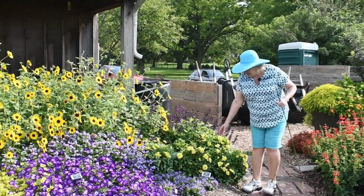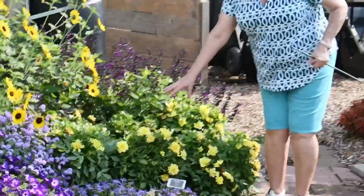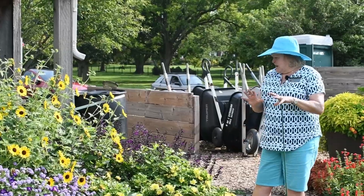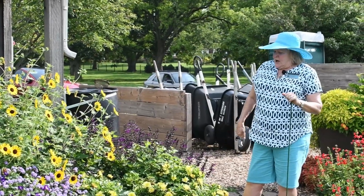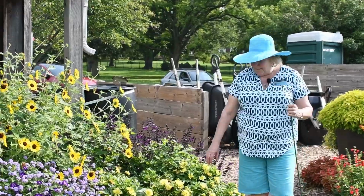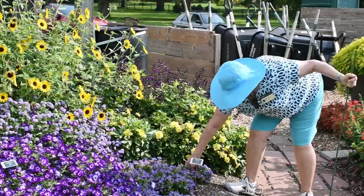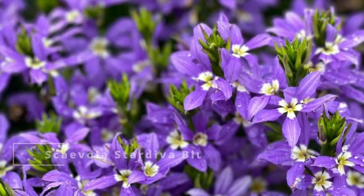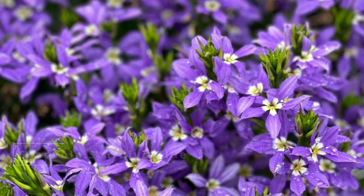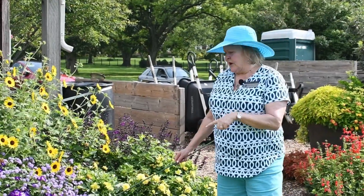But if you look at this plant, it's got all sorts of gnarly old blooms on it, and I think it detracts from having a big full plant. The Scaevola, this is one that's still going. This is the Scaevola Stardiva, and you can tell it right off the bat, as I mentioned, because they have all the way around petals. Stardiva blue.